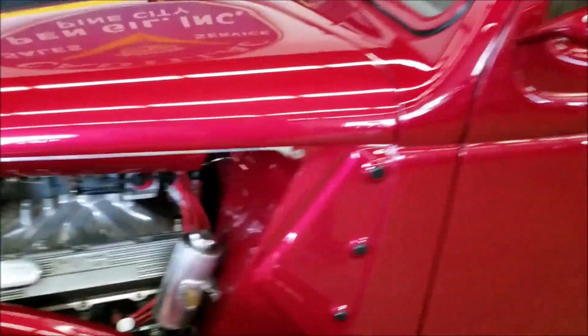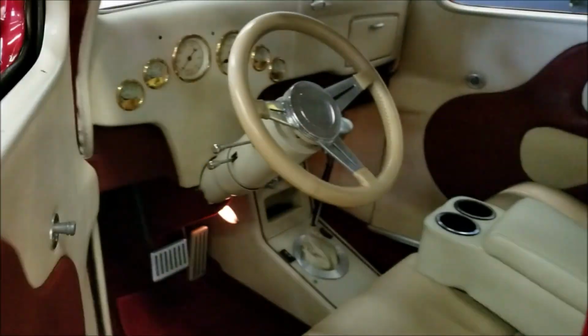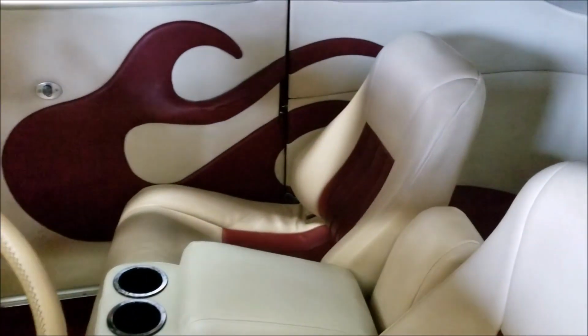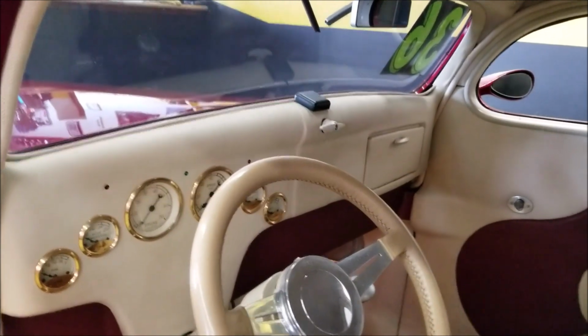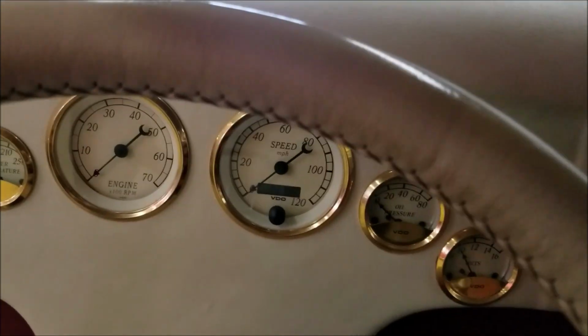Let's go ahead and check out this interior and we'll fire it up. See just how nice everything fits together on this car too. Kind of a custom flame interior that carries on into the back half of the car. Kind of see it over there. Crank down rear window. Headliner, nice shape. Crank open front window. Let's go ahead and fire this up. The wipers work. As you can see, they moved.